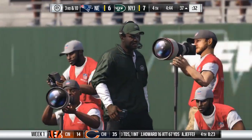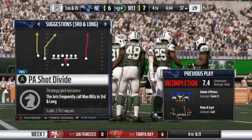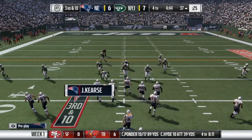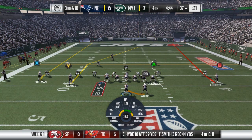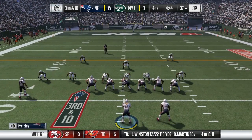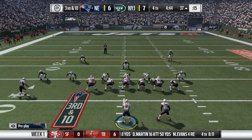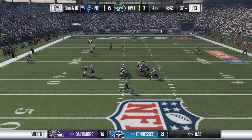Anytime a ball's thrown in the middle of the field and it's popped up in the air, I expect someone to catch it. It doesn't matter whether it's offense or defense because there's usually a great amount of bodies in that part of the field. In this case, no one came up with it. And on 3rd down, a nickel formation here defensively. On play action, they'll throw.